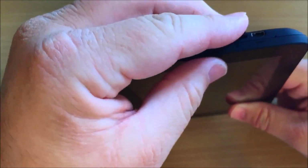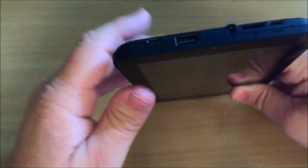Like I said, it's just a small little slot, and I guess it goes backwards. Well, it doesn't want to work for me, so let's just leave it out.